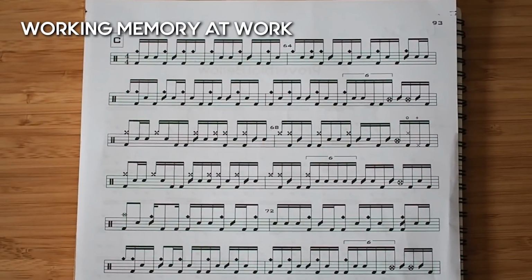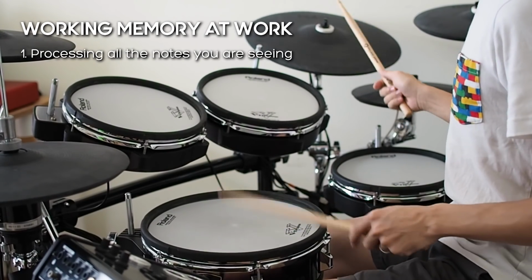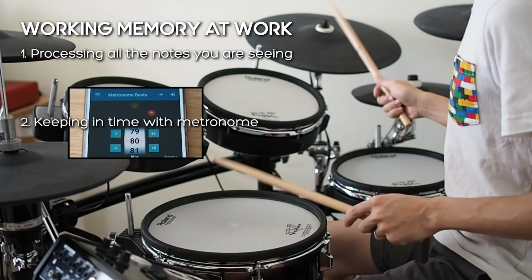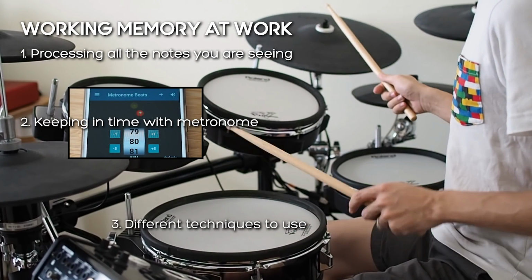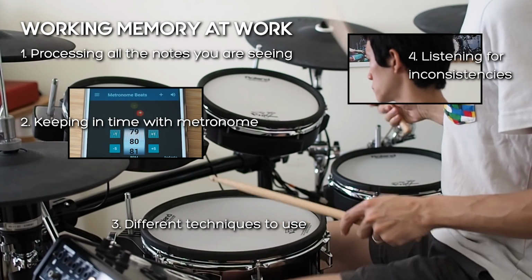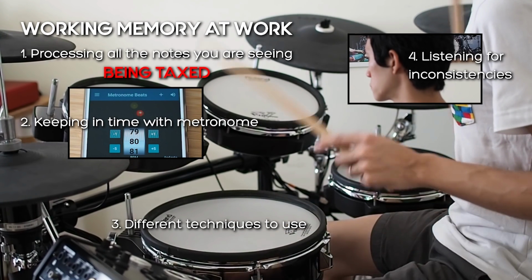Suppose you are practicing a section of the brain dance with the help of a chart. Your working memory is now processing all the notes that you are seeing. You're listening to the metronome and actively keeping in time with it. There are ghost notes and rim shots to differentiate. You use your ears to pick out inconsistencies in the strokes. You're trying to navigate through an uncomfortable coordination.